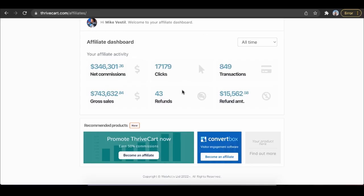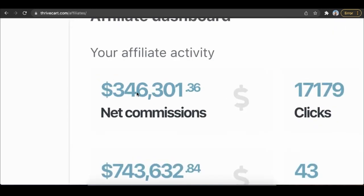All right guys, so this method is really interesting because you can see that it is proven to get results. Like, look at this. I literally pulled in $346,000 in net commissions for a product that I did not have to create. And understand this, I'm not the smartest person in the world at all, okay? If I could do this, what's stopping you?